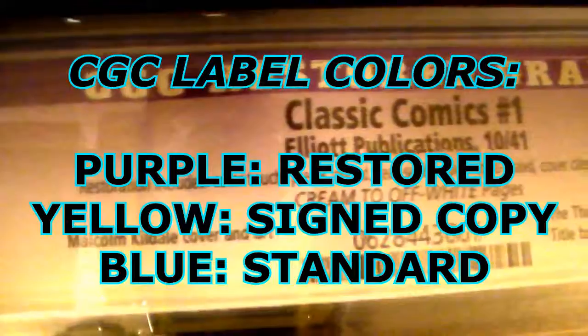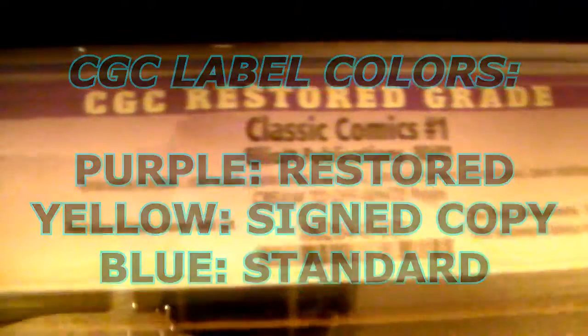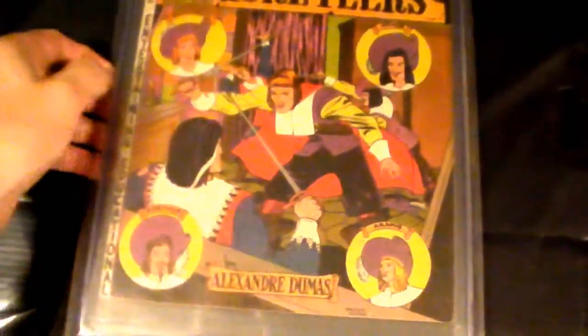And the CGC label, when it's purple, that means it's been restored. Generally, restored comics are frowned upon in the collector's community. However, when you have a really rare old issue that's been really nicely restored like this, it's still quite a collectible.